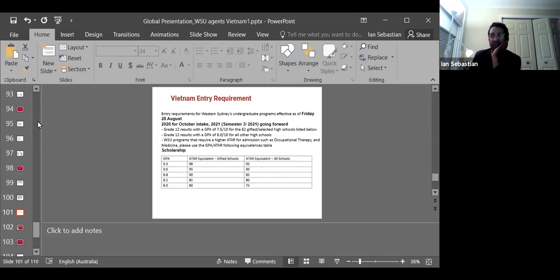So the entry requirements for Western Sydney undergraduate programs for Vietnam specifically, as of this year, we've made some changes, and we cover it through gifted schools and also directly through all schools. For the 2020 October intake, the year 12 results need a minimum of 7.5 for selected high schools to get in directly. Anything less than that will have to go through a pathway program with one of our pathway partners. For all other schools, it's a minimum of an 8.